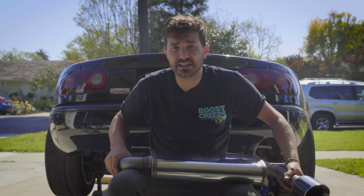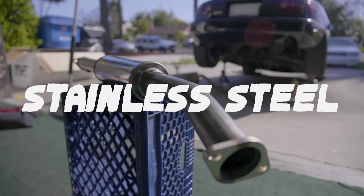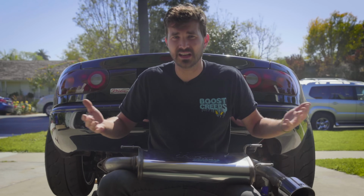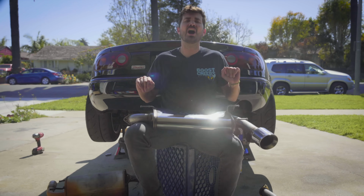Okay, so generally aftermarket exhausts are made out of aluminized steel or stainless steel, both materials that last a very long time, which is why a lot of aftermarket exhausts will come with lifetime warranties like this one, because the materials are just good. Now, okay, let's talk about the cons.